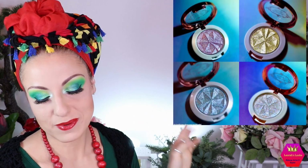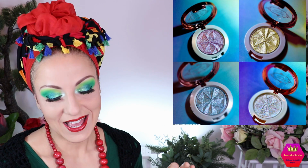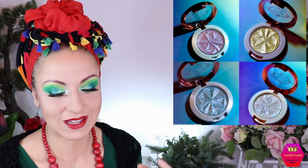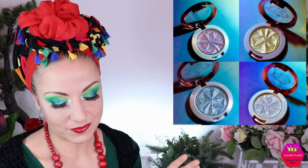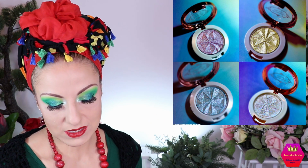Just saying. Speaking about spectacular, you have to see this. This is from Bitter Lace Beauty. These are diamond highlighters. Oh, girls, I love this. When I saw this popping up on my Instagram, I was like, girls, I have to show you this. So, absolutely stunning. They're coming soon and not released yet.